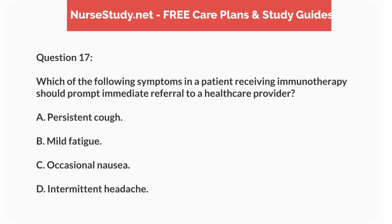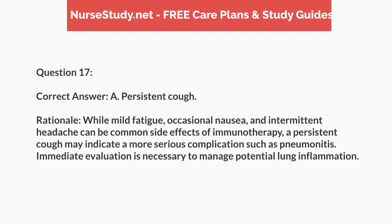B. Mild fatigue. C. Occasional nausea. D. Intermittent headache. Correct answer: A. Persistent cough. Rationale: While mild fatigue, occasional nausea, and intermittent headache can be common side effects of immunotherapy, a persistent cough may indicate a more serious complication such as pneumonitis. Immediate evaluation is necessary to manage potential lung inflammation.